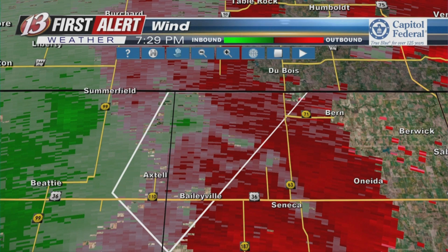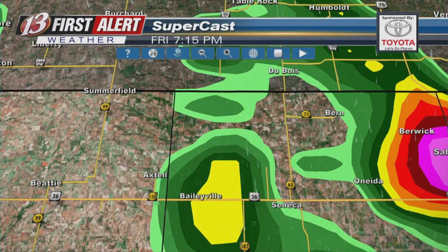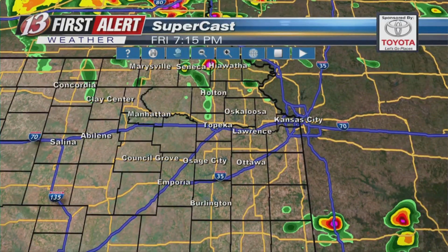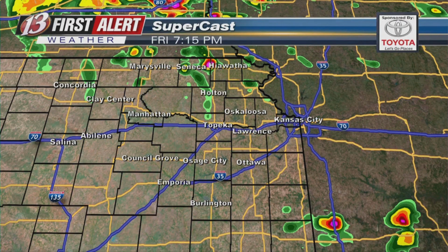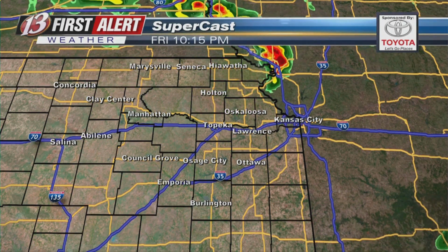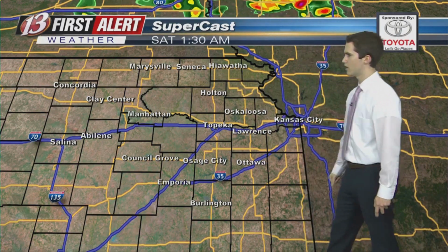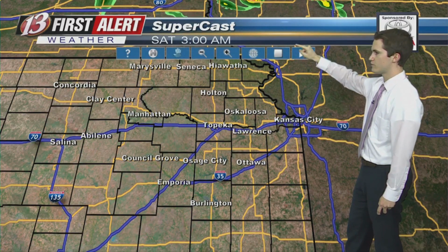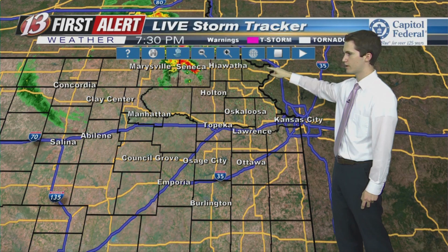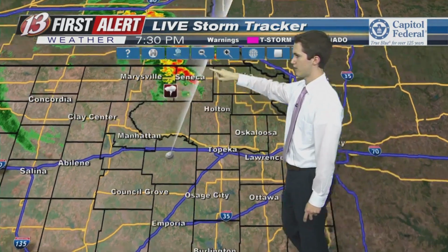Let me show you here the latest data on Supercast here real quickly on how this is going to continue through the next few hours. Computer model is doing a very good job of showing where the storms are right now. And notice here, it's going to probably be through the next hour or so, through about 9 o'clock, that those thunderstorms will continue along Highway 36. A brief spin-up tornado is the main threat. Hail threat overall is pretty low, and we're probably not going to see much in the way of strong straight line winds either.